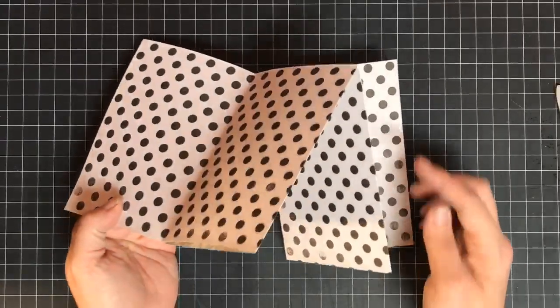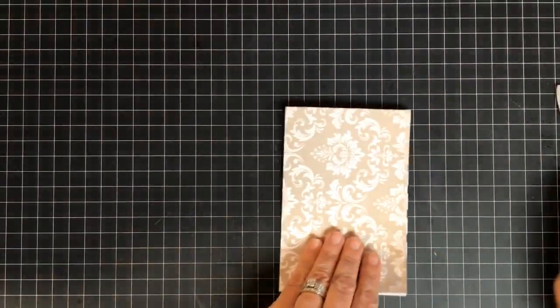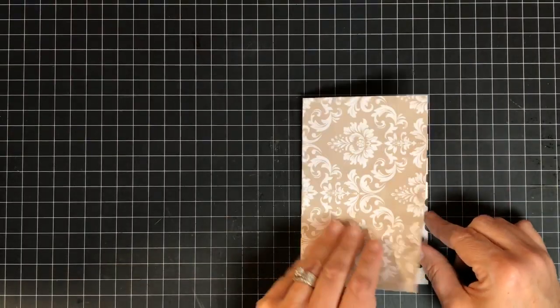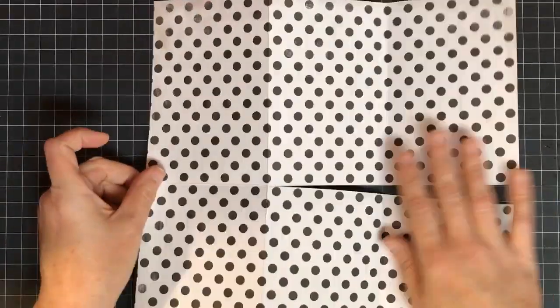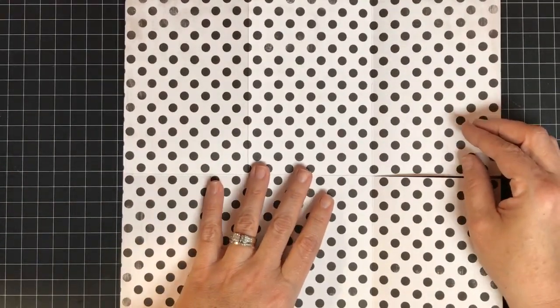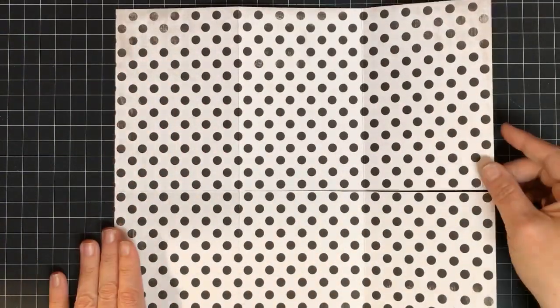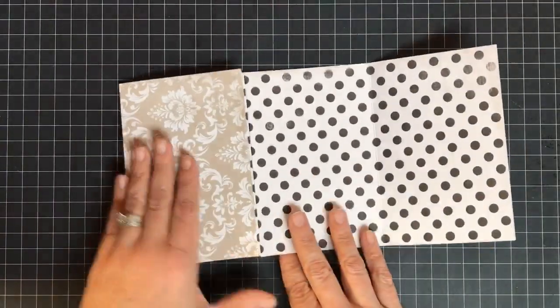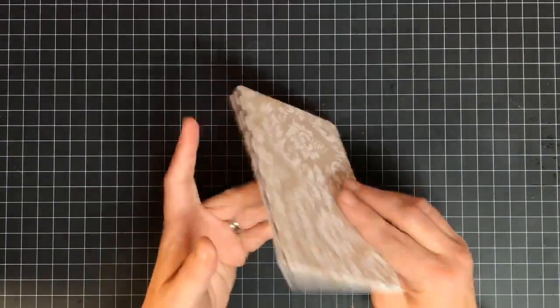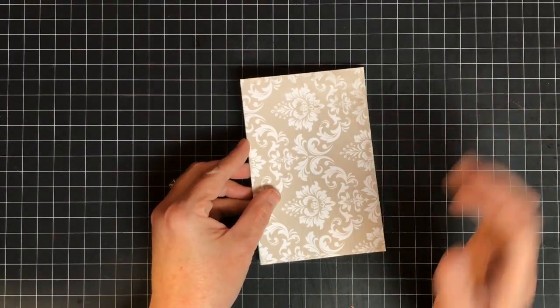It's not a perfect book because you do have this section that kind of opens funny, but you know, it's kind of fun. All right, so here we go. I'm going to show you again how we did it. Do you want to see the smaller version? Because I can show you that with another piece of paper real quick if you want to see the smaller version. All right, so 12 by 12, okay. Cut down the middle, and I just accordion fold, flip it over, accordion fold. Good deal.